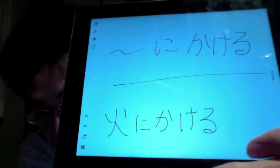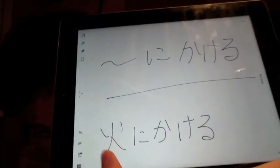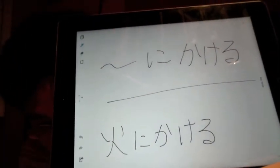So this kind of verb can be seen with another phrase too. 火にかける. This kanji means fire or flame. Small fire. So 火にかける means something like you have a pan and put it on the fire. You don't say "fire it" like it's shooting. Open fire!